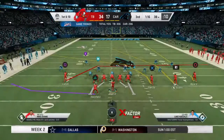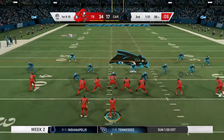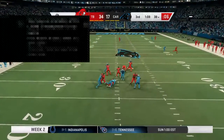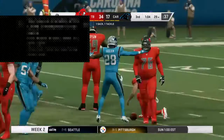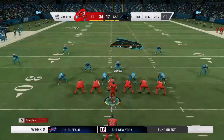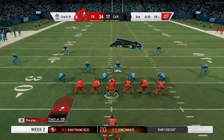From all the way up at the 38 now after a good start to the drive. Back to throw here. Nowhere to escape, and he goes down. This has been a tough one for this offensive line. It appears almost like they've been on roller skates this entire game, the way they've been pushed around. 6 sacks given up in this one.